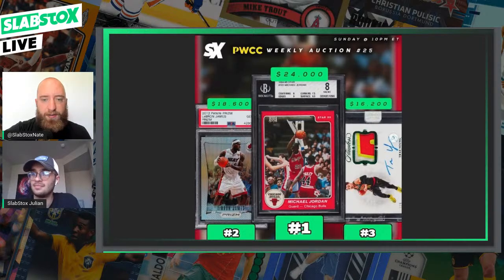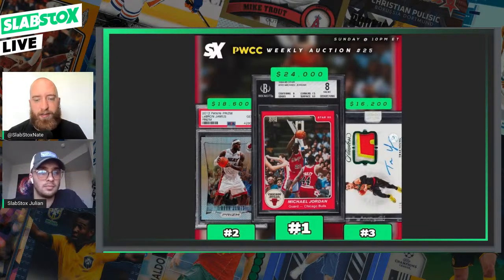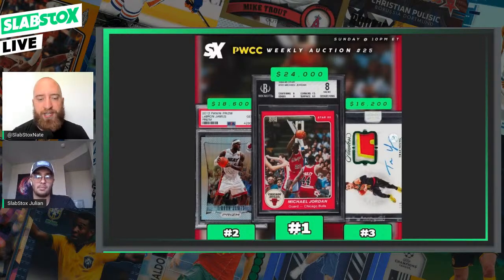All right, so on to the PWCC. We just had weekly auction number 25 end last Sunday, and we had some big cards. So here are the top 3 selling cards from the PWCC weekly auction number 25. We've got the Michael Jordan 1984 Star Rookie BGS 8, ended for $24,000.